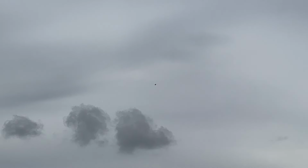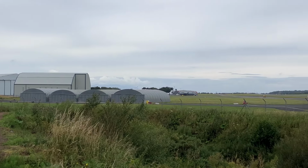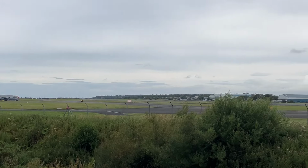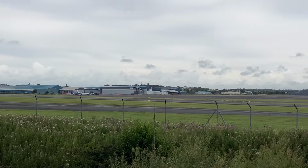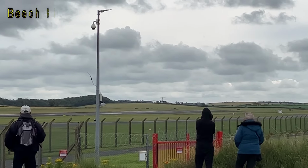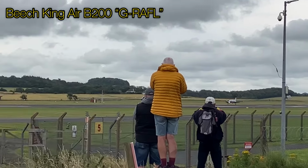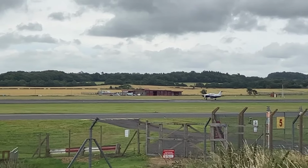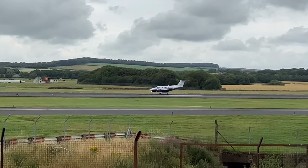The main thing dominating the airport at the moment is the Open Championship going on at Troon. I'm not going to pretend to know anything about golf, but all I know is that it's a really big deal in the golf world. So there's a lot of private jets and stuff like that flying in and out. So yeah, a lot of it is to do with that.